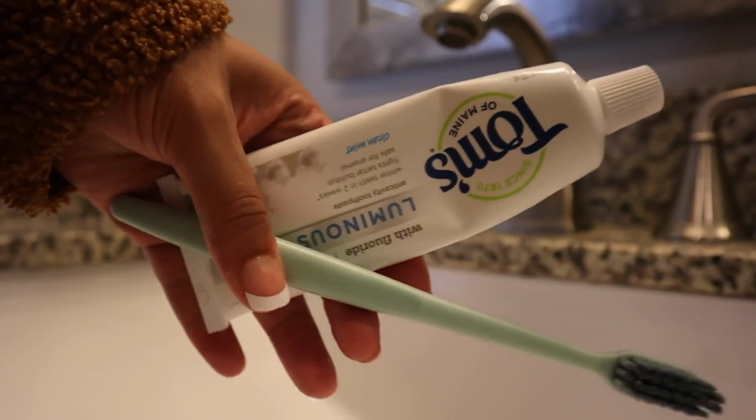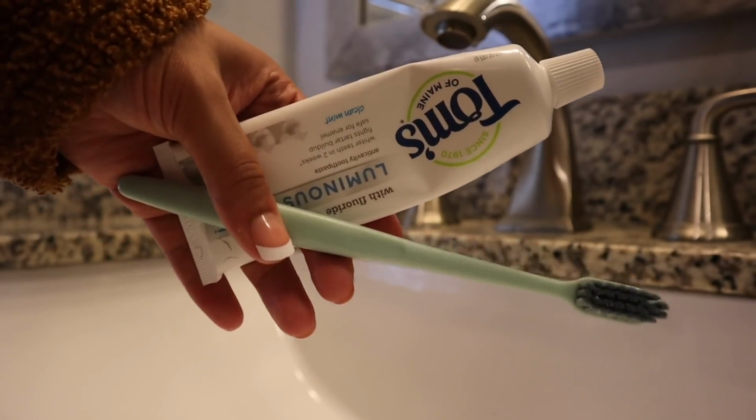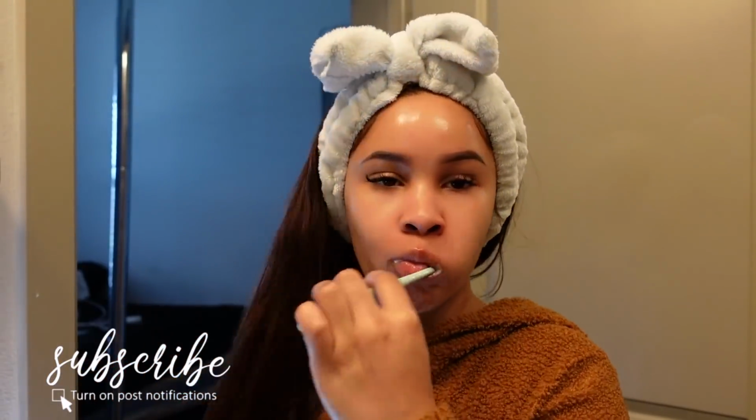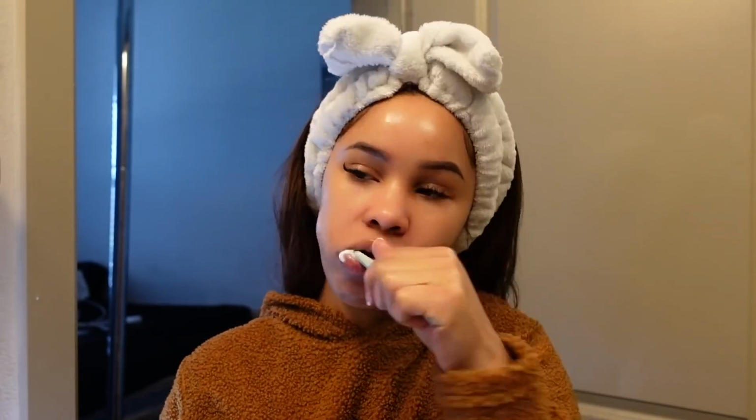For toothbrush and toothpaste, I just use a regular toothbrush, and lately I've been using the Tom's Luminous whitening toothpaste in the clean mint scent. I really like this one because it's more of a natural flavored mint, but it maintains the whiteness on my teeth, which I absolutely love, and it's less harsh than Crest and Colgate and those other products. Not that there's anything wrong with them, I've used them all before and I like them, I'm just liking the Tom's brand a little bit better right now.